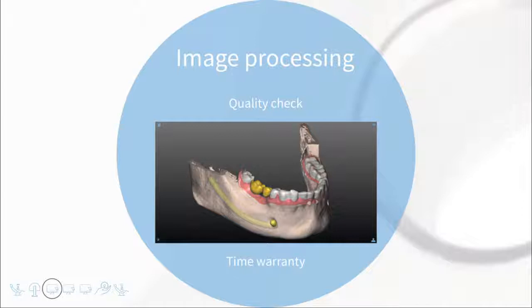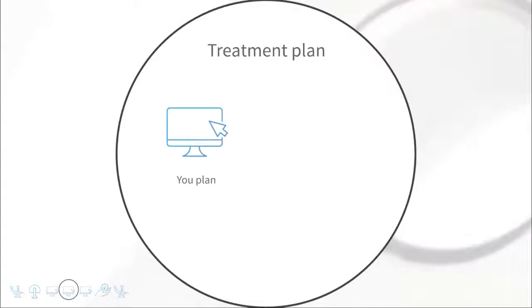Then it goes back to your software, and you end up with two possibilities. Either you plan your case on these quality checked images on a simple platform. We guarantee that your computer time will be a few minutes, and we will provide you this beautiful visualization. So basically, on your software, you can plan your own treatment based on these quality checked and beautifully visualized images.